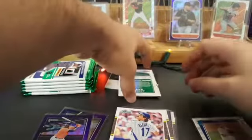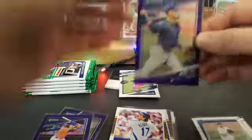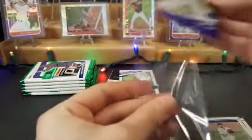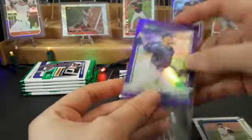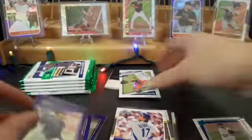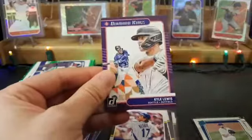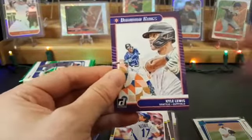Got a turned around Javi Baez coming up next. It's a purple holo, and that is an image variation for the Chicago Cubs. Then we have Francisco Lindor. He's pictured with the Indians here. And Diamond Kings, Kyle Lewis for the Mariners rounds out that pack.